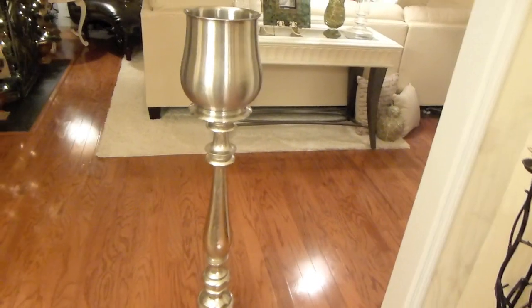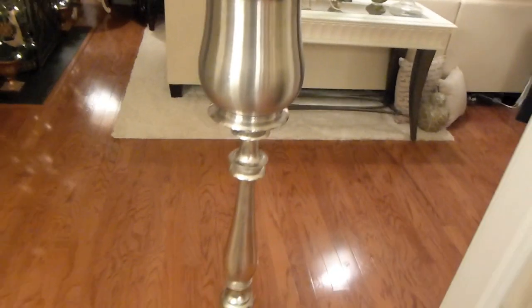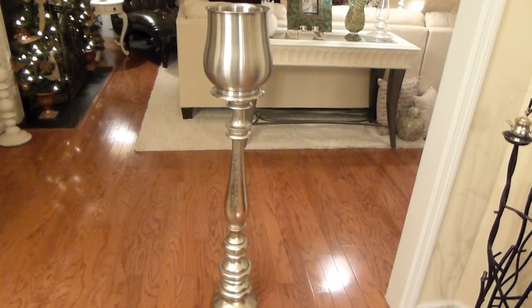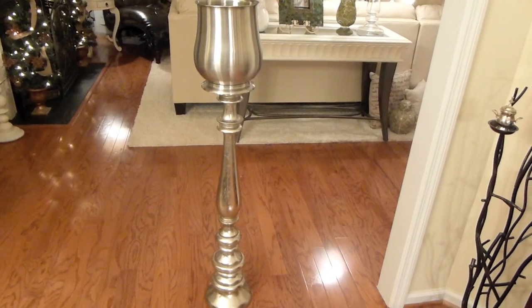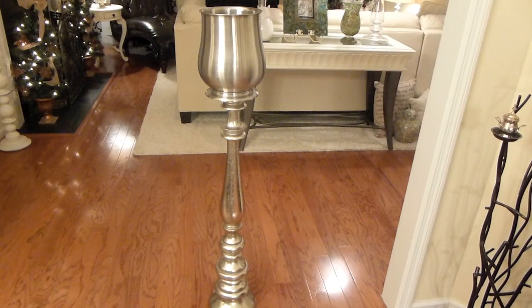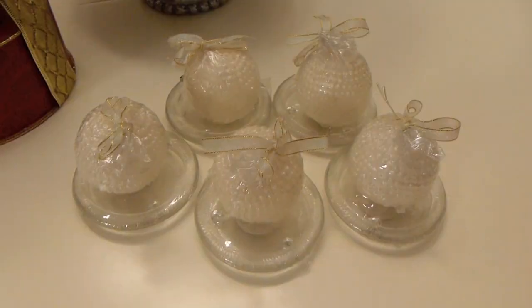I love that it's just the stainless steel. So when I put ice in there, it will really keep it nice and cool. And it's just perfect. It's a nice tall look, so I can put it by my buffet table if I like, or by my wine bar. I can just sit it, you know, anywhere. And it speaks for itself. I think it's just simply gorgeous. So that was one of my good finds from HomeSense. So I was very happy about that.